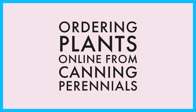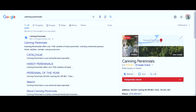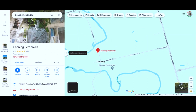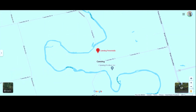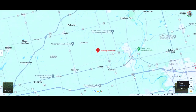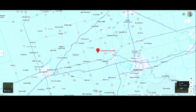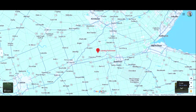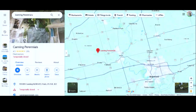If you live in southwestern Ontario and you're starting to plan your garden for 2024, I encourage you to check out Canning Perennials. Canning Perennials is located close to Paris, Ontario. They are a nursery that only does online. You order in the spring. Their catalog just went live February 1st. Order your plants in the spring, and by May you will get an email indicating the dates when you can pick up the plants that you've ordered.